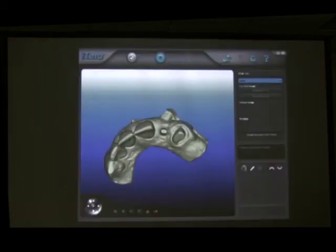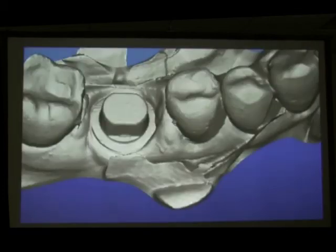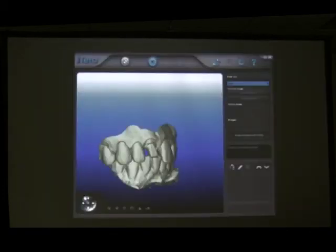iTero, this is the future. For some doctors it's the present, but this is amazing. And if you have access to the implant, you take impressions with no errors, because you do the crown with what you see. And I'm going to give you this example.